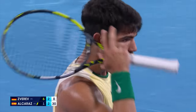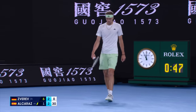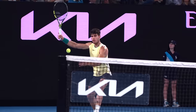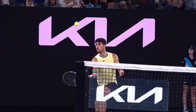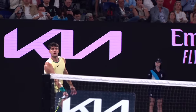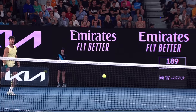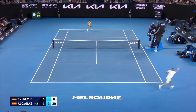Success rate when he's played that shot in the tournament: 75% of them have won him the point. It's a good strategy for him. It isn't a risk. And he has the nous to play it at the right time, doesn't he?